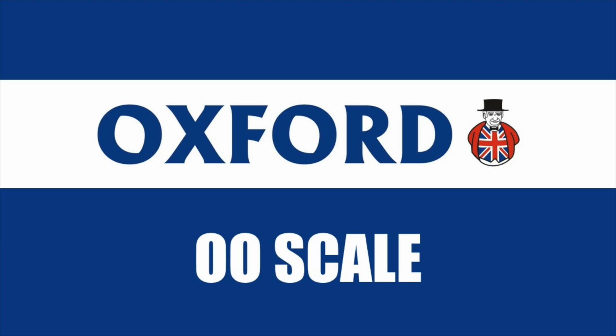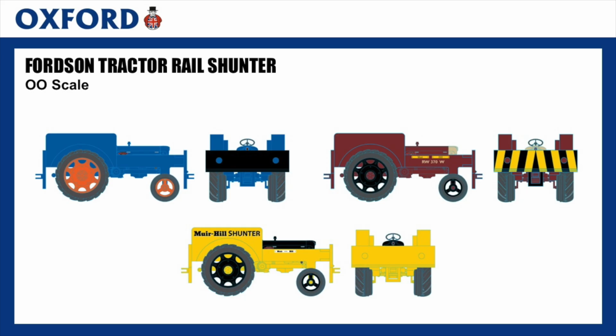Now we have some updates from Oxford Rail in OO Scale. The first is this little Fordson tractor rail shunter, and we have just these renderings at the moment. You can see that they are all the same model, just with different liveries.